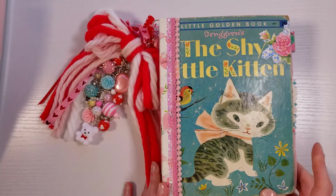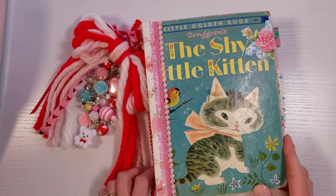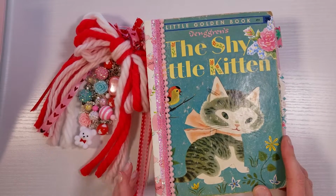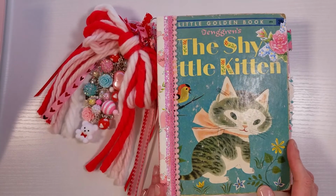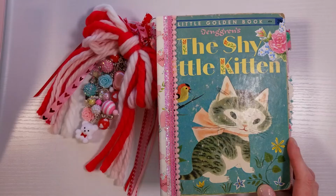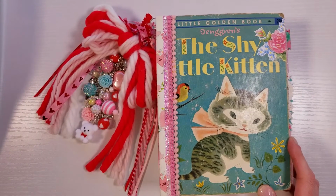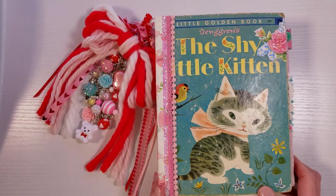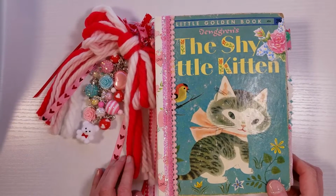I've got three Valentine little golden book junk journals to share with you. And these will be in my Etsy shop tonight. Today is February 5th, and they will be in my shop at 7 p.m. Eastern Standard Time tonight. And this is my third attempt at trying to do this YouTube video.